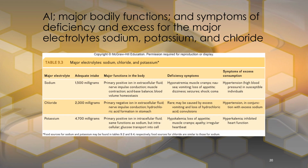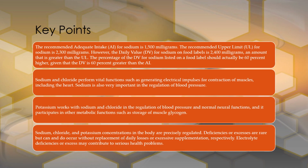This chart does a great job of summing up everything we've talked about thus far today about the major electrolytes: the adequate intake, major functions in the body, deficiency symptoms, and symptoms of excess consumption. And here are some key points. The recommended adequate intake for sodium is 1,500 milligrams. The recommended upper limit is 2,300 milligrams.